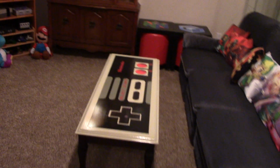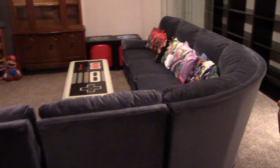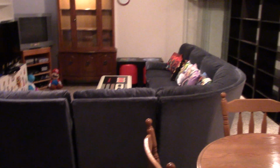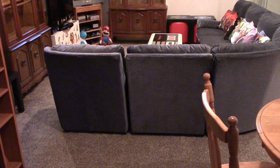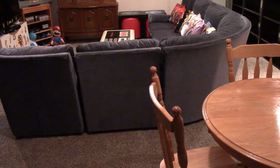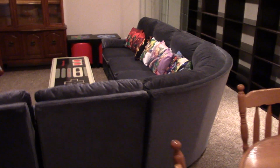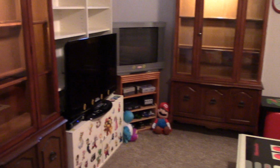Of course, the NES coffee table's still there. The couch, I think this is the best place for it. It's in the middle of the room, which gives me the most shelf space possible. And of course, it can be remodeled into many different forms because each piece of the couch is individual. You can actually move it around. So for a Zelda-thon or Mario-thon, I might actually move it a little bit, but it seats 6 to 10 people. It's outstanding, and everyone has a good view of the TVs from all of the seats, which is really handy.